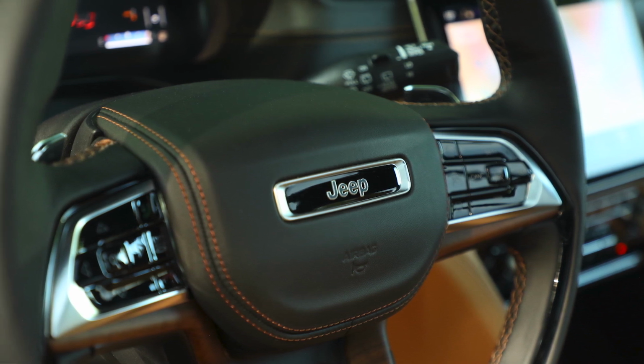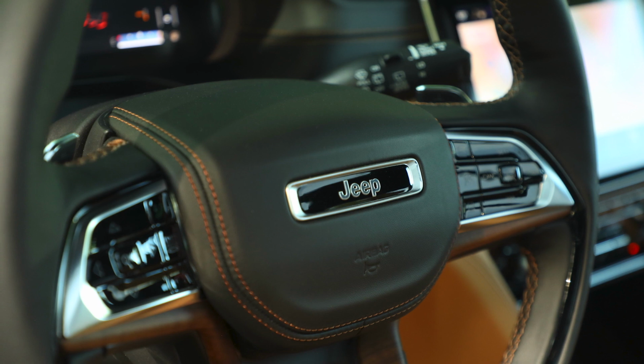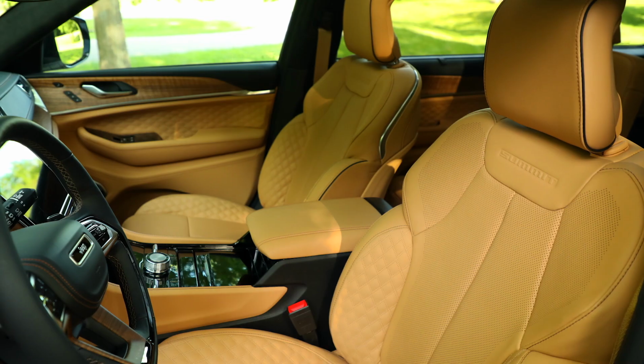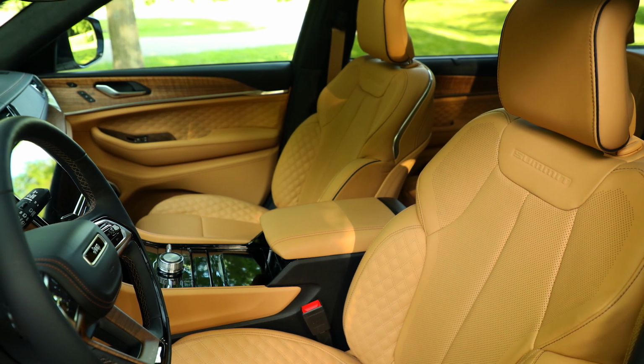Yes, there are Easter eggs on this vehicle. They are Grand Cherokee appropriate, which is key, so they're not going to be obvious, but I'm still not going to tell you where they're at.